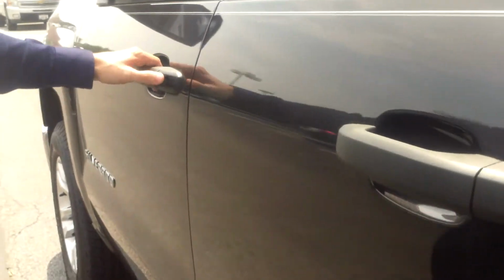Looking onto the back, this is a double cab. New for the 2014 model year, the rear doors do hinge from the front instead of the back, so you don't have to open up the front door to get to the back door. The inside's really nice black cloth.